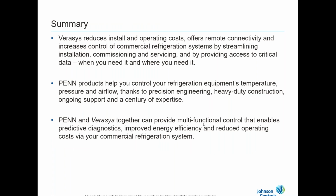And with that, I'll just sum it up from a Verasys perspective, and I'll pass it over to Tony, and then I think we're going to open it up to questions. But I just want to really hit home that Verasys with PENN is a great solution. It gives you the capability to reduce some of the install and operating costs that you would see in a more complex BAS. Now you've got the ability to do remote connectivity to your systems from a commercial refrigeration perspective. We really wanted to put together a solution that could streamline the installation process, as well as the commissioning and servicing, and then give you the ability to access all of that critical data when and how and where you need it. And with that, I'll pass it over to you, Tony.